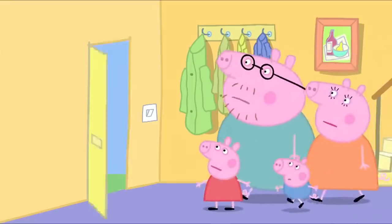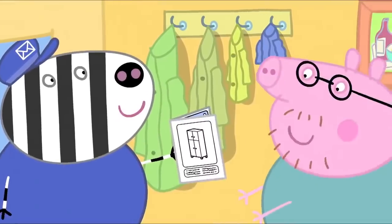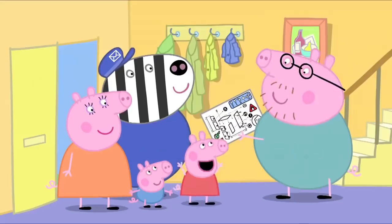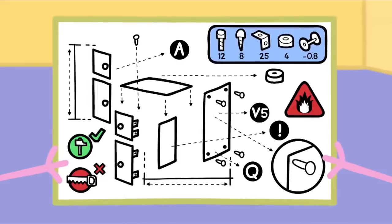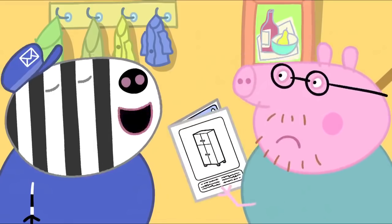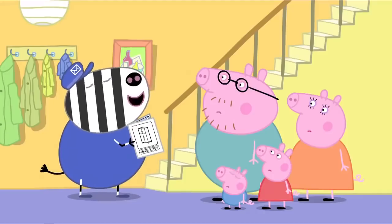Who can that be? Hello, I've just found this in my van. It's the missing instructions. That will make things a lot easier. Hooray! The instructions look very complicated. It's no good. It's nonsense. Leave it to me, Daddy Pig. I quite enjoy putting these things together.